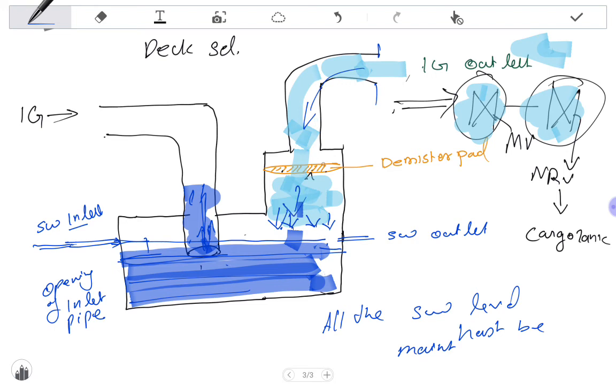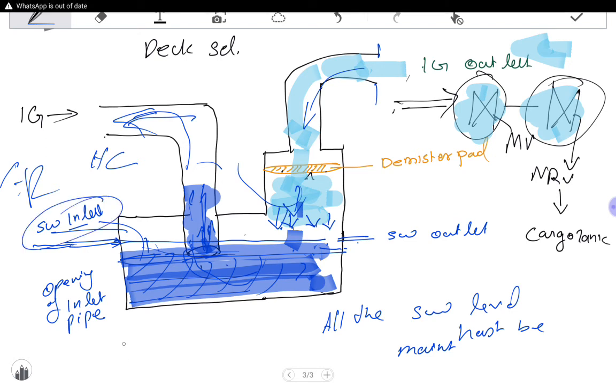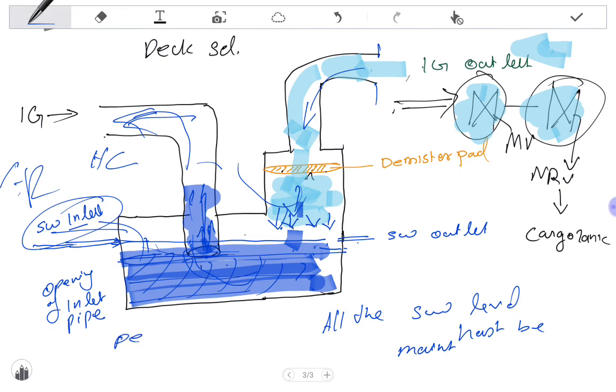To maintain that proper level and quantity of water all the time, there are deck seal seawater pumps. There will be two pumps always ready for supplying seawater to the deck seal. When this pump is not operating, as a standby we have another pump in the deck seal. These deck seal pumps will work to maintain the water level during the operation time.